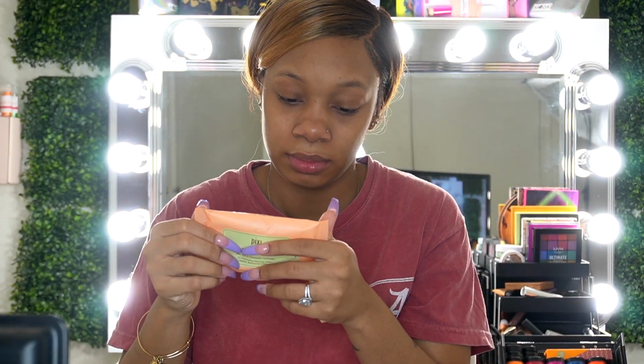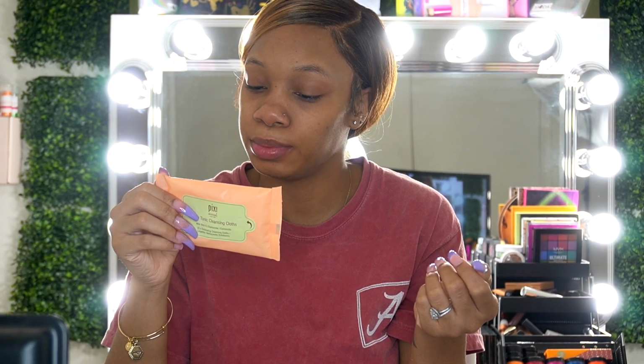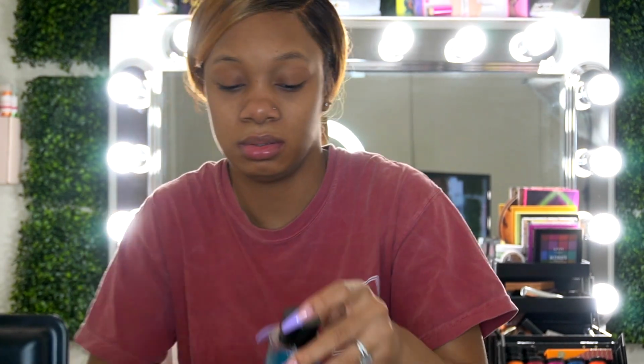Get it off my lips now. So what I will say about these wipes, you would want to mix it with something else that's probably a little bit more alcohol based. I feel like that one's oil based, but normally oil gets off makeup pretty well. Let me see if that's oil based. It has aloe, like I said, chamomile, and vitamin E. It doesn't really tell you too much of what's in it, but I feel like you gotta mix it with some hyaluronic acid. Isn't that pretty? You gotta shake it to mix it, but I would definitely mix it with something like that.